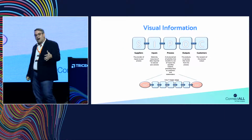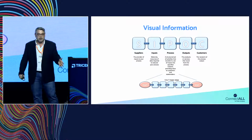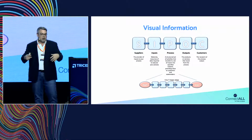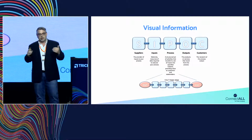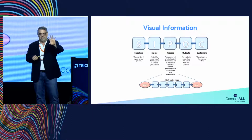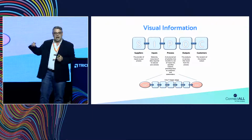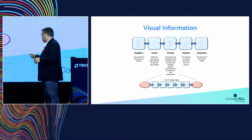This is a SIPOC, and it means supplier, input, process, output, customer. It's a tool I've used before to define methodologies or define things and how we do it within our company. Completely applies. You can use it for software delivery as well. What are the things I need? Who's giving those to me? What's the method I'm going to use to deliver those? And who's going to get it, the customers, and so on. So SIPOC can be pretty powerful as well.